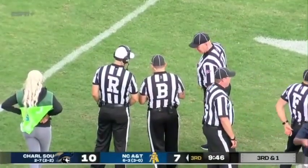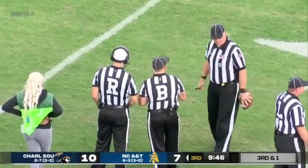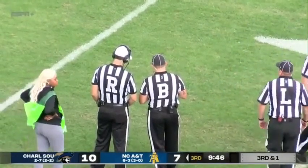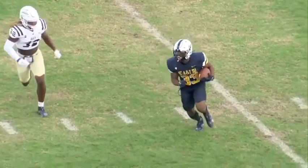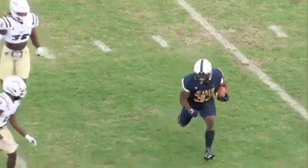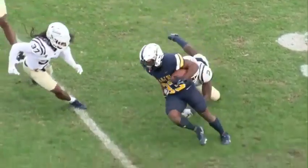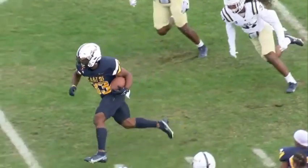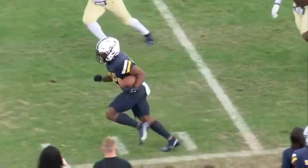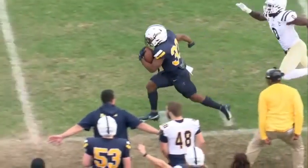Whatever the call is, great to see Tootin finally have one of his type runs where he's on the perimeter. Breaking free, getting to the open field. There has been no indication from the booth as to which way this is going. I'm not sure there's enough evidence to overturn the call on the field. It is very close, though. Based on this view, it's certainly not enough, so... Definitely waiting to see what decision is going to be from the booth.